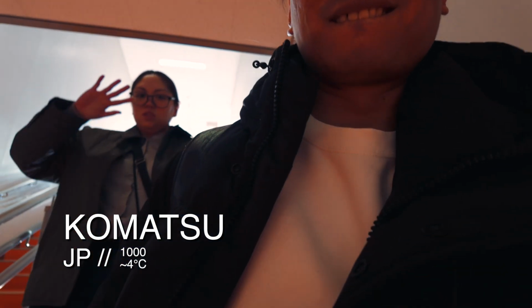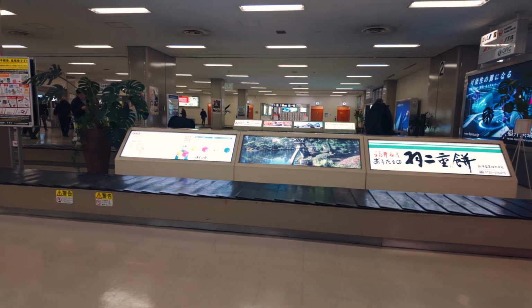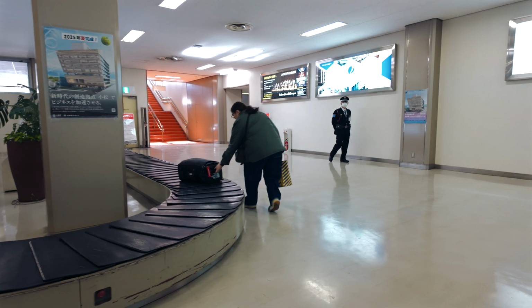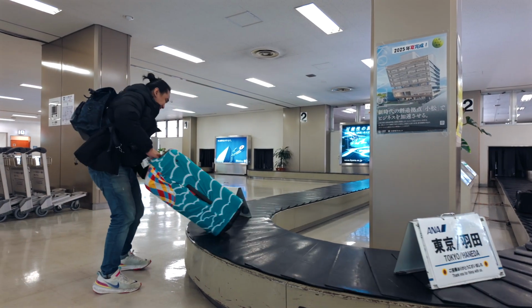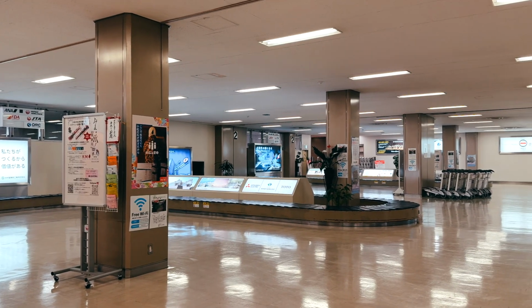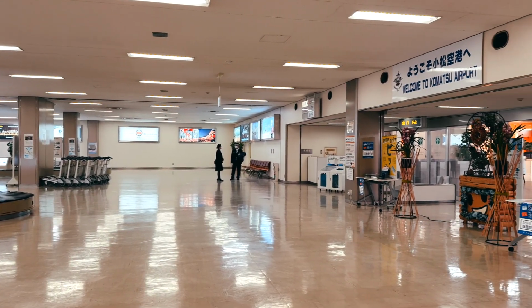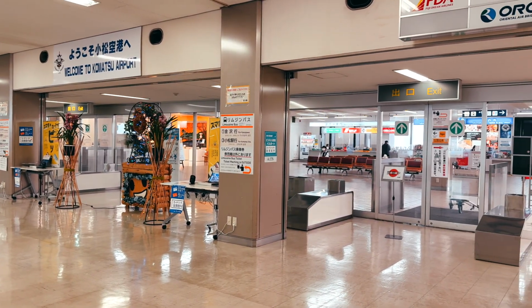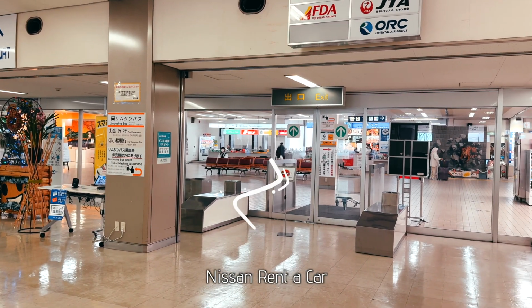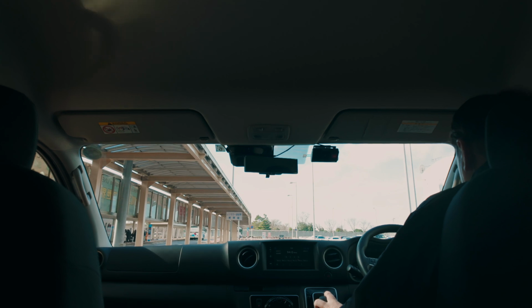As a small domestic airport, Komatsu had baggage claim, customs, and the exit all conveniently located in the same hall. Just outside the exit, we spotted the car rental counter. We went with Nissan Rent a Car again.